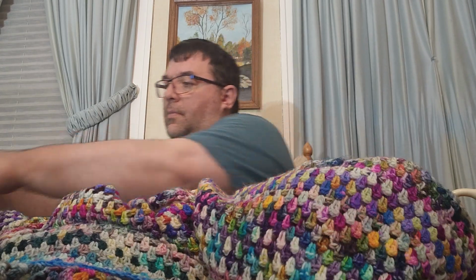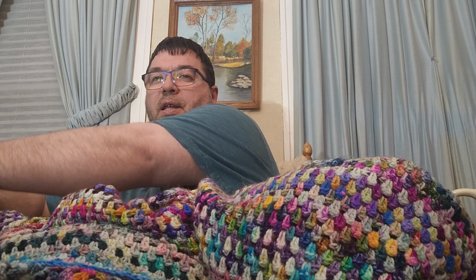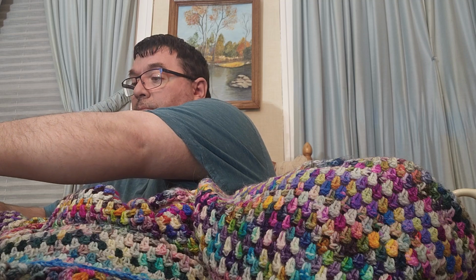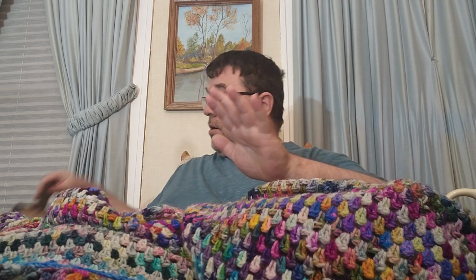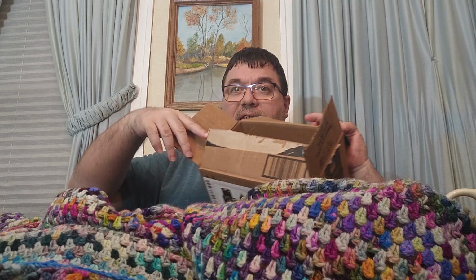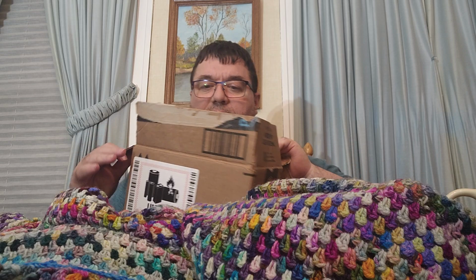I put everything, for those that are new. Okay, so I'm going to put this one back because I don't want to get it mixed up, because I'm trying to see how many mini hanks it takes me. And when I get this box, when I get those, what's left done, that's 160.